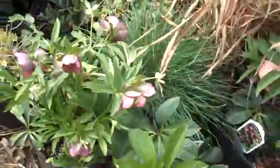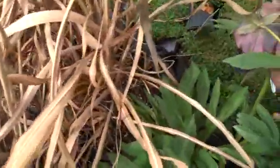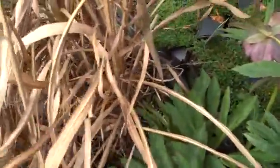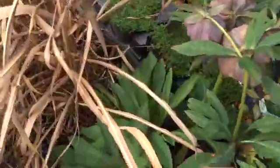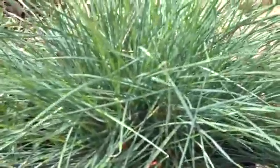As we make our way back here, we have some ornamental grasses, which in the summertime add a lot of greenery and a lot of texture to the landscape, and in the wintertime they have this tannish bronze foliage to them, so it has some nice winter interest. This is blue fescue grass, a nice sun-loving grass that stays low. You're not going to have to do a lot of maintenance to it.